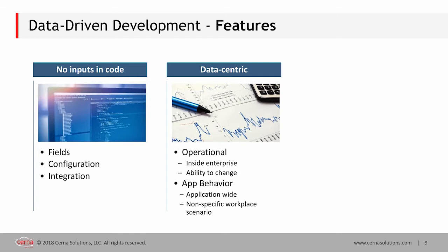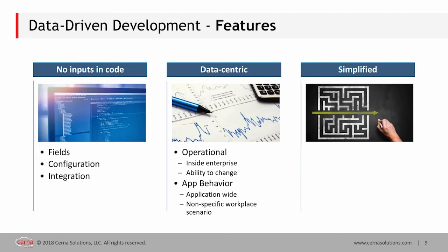What if we could make a decision early on to use as many data-driven development methods as possible? Just think of how much time savings it would be to your heroic admins to allow them to rework a process in ServiceNow without having to code a thing. It also makes things simpler.